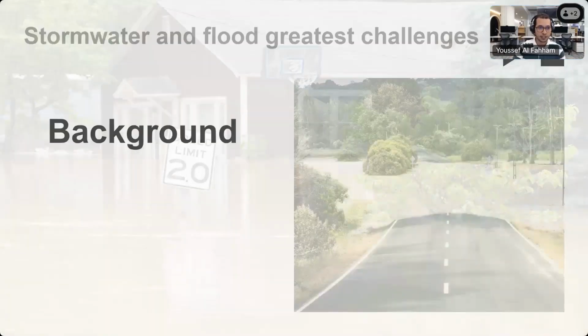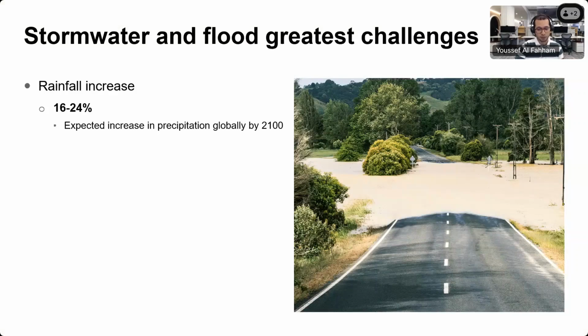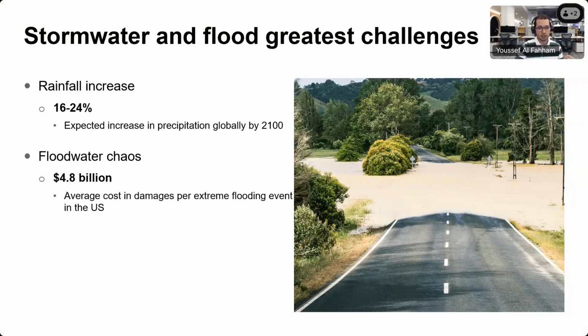So, the background. There are a lot of challenges facing the stormwater and flood industry, and we're going to showcase some statistics that are quite stark, and can help us understand how big of a challenge we have at hand. 16 to 24% is the expected increase in precipitation globally by 2100. $4.8 billion is the average cost in damages per extreme flooding event in the US.